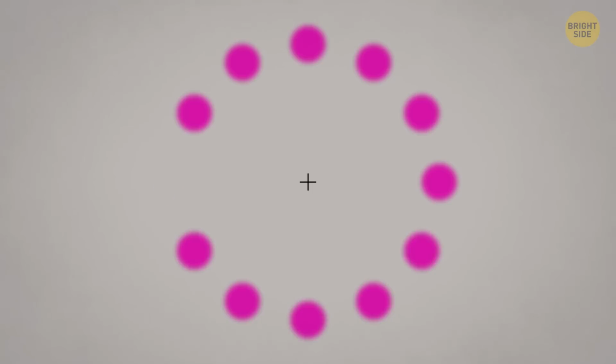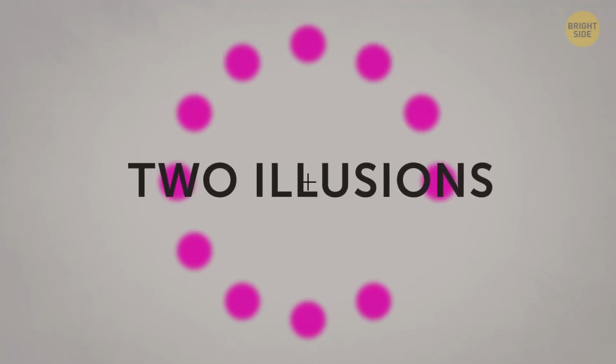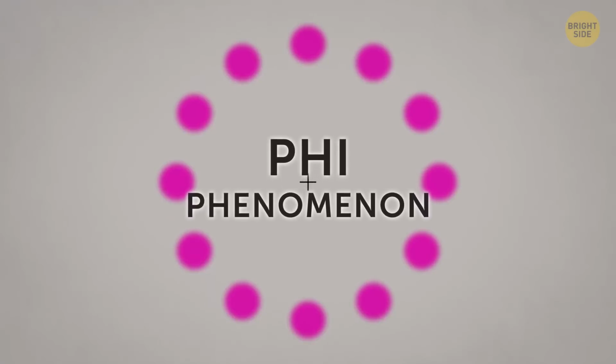This next illusion is called the Pac-Man chaser. You'll see why. Stare at the central cross for 5 seconds. The image appears to be in motion, doesn't it? And you might also see a green disc appear in between the lilac spheres from time to time. Now, this image allows us to witness 2 illusions simultaneously. Even though the image appears to be in continuous motion, nothing here is moving. We promise.